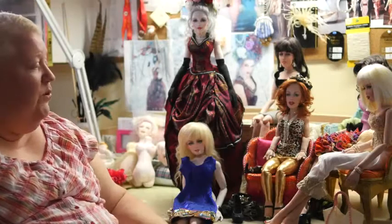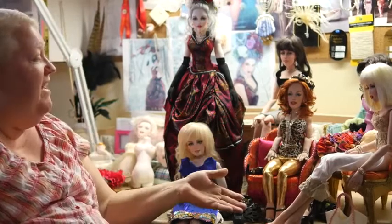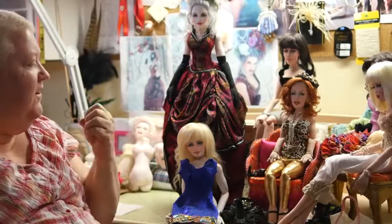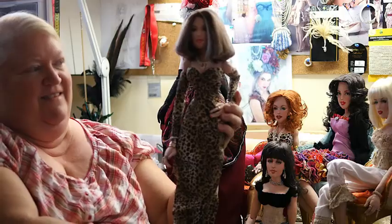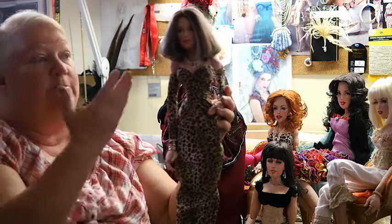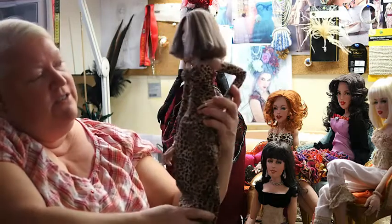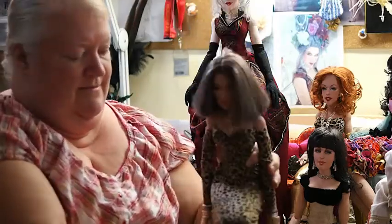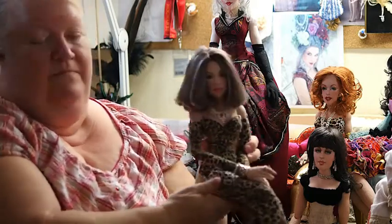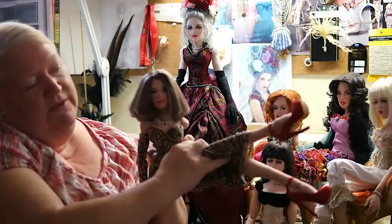Dolls tend to tell stories of a person's life and their dreams and their goals and their past. And what draws a person to a special doll is a very personal connection. This is Nomi. She's a portrait doll that I made for a person who wanted to capture their beauty in time in doll form. And she's super great. She can be posed and she can sit. And she's got this fantastic outfit and these really fabulous shoes.